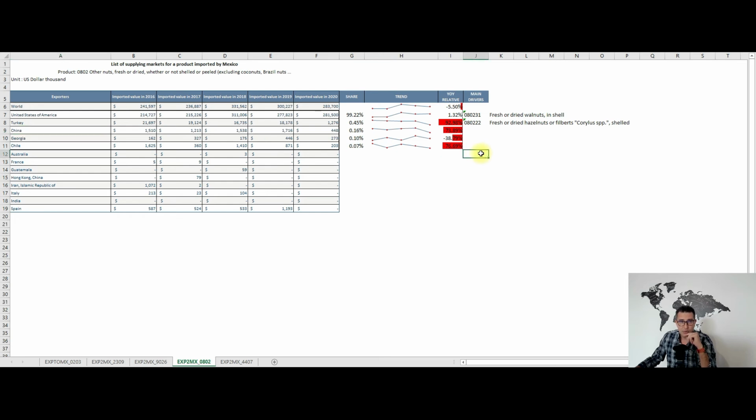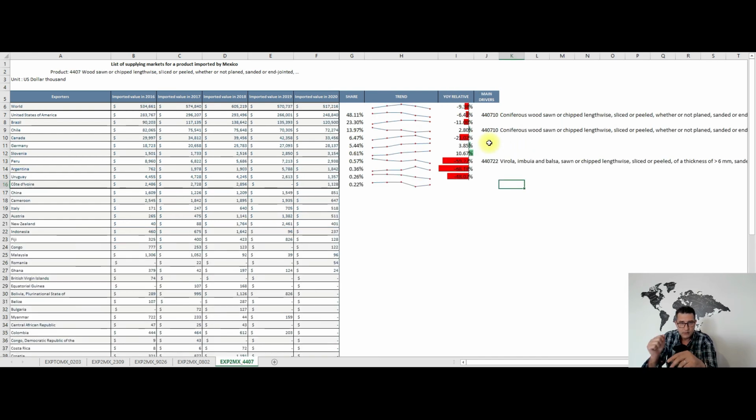As for the major drivers from this category, we have fresh or dried walnuts in shell, as in the case with the United States, and fresh or dried hazelnuts shelled, as in the case with Turkey, which I think is also the biggest exporter of hazelnuts in the world. Anyways, with this being covered, I will move on to my fifth and last recommendation, so bear with me, guys.